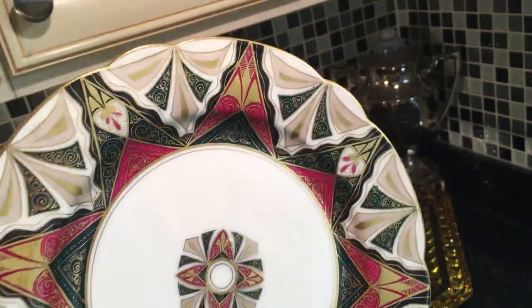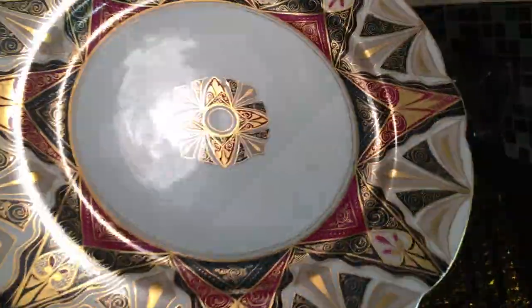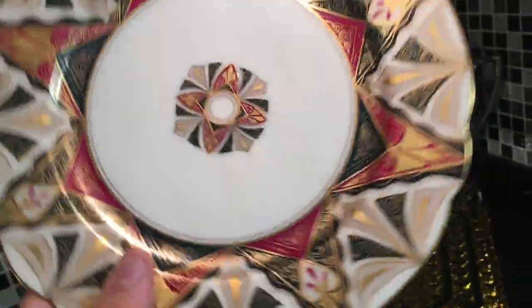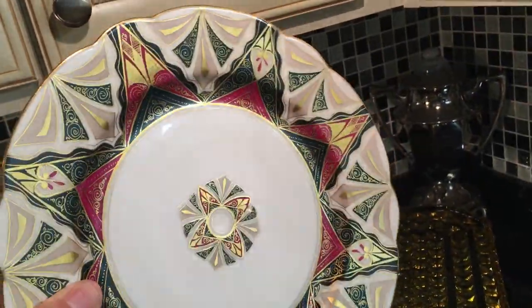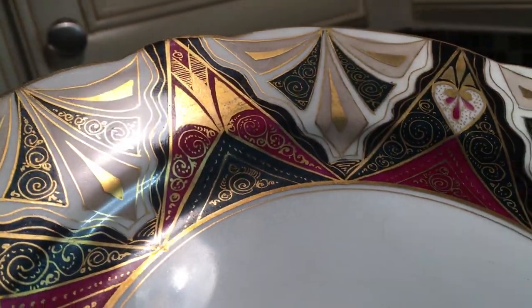This should sell. They do sell for about $20 per plate, and this was, I think, $1.99 at one of my Goodwill stores. I picked it up as soon as I saw that Art Deco pattern. Really is pretty. Don't you think?